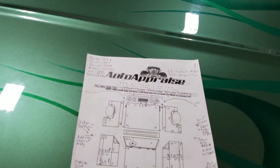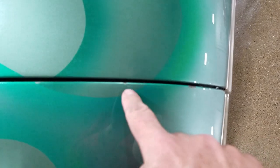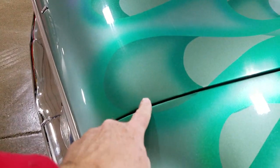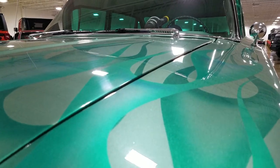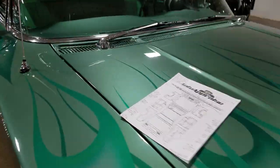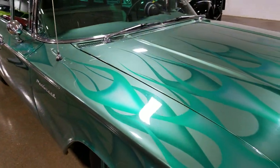So there's a little bit of a contact chip right here and here, and then adjacent on the hood, but the hood has to be opened to see it. There's a small contact chip I'll show on the edge of the hood, but it's inside the jamb. You can't see it with the hood closed. The hood protrudes just slightly above the cowl, a sign of a weak hinge, actually, not a weak spring.